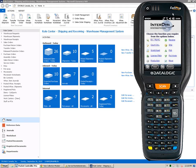But Datalogic is the one where, if you're buying a bundle with hardware and software, Datalogic is typically the one we're going to recommend and include. It's currently probably the best value out there. Okay, at any rate, let's have a look at what the software does.